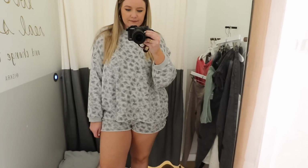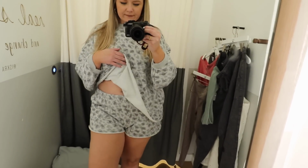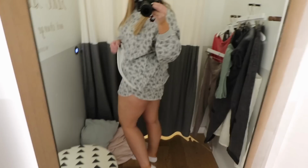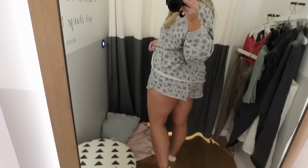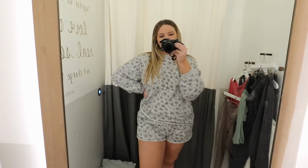Aerie really knows what they're doing when it comes to the sweat sets. I have a few of them and I've gotten a couple in the past and I just love this one. It's gonna be so cozy. I'm just picturing this with some Uggs and it's my dream look, to be honest. Also, again, just wanted to showcase my cellulite and normalize it. It's very cute and it's very, very normal.